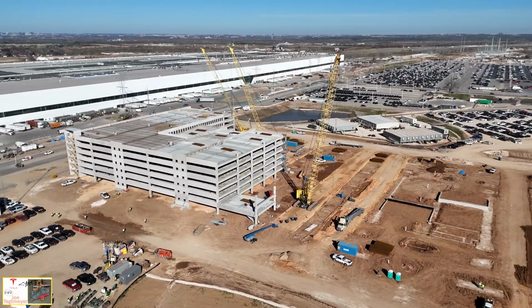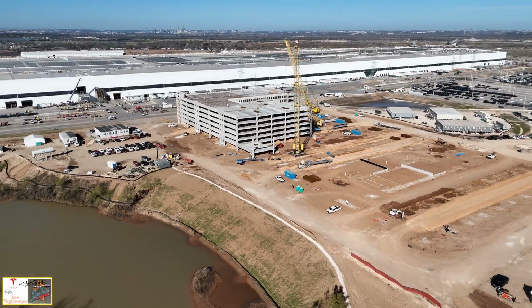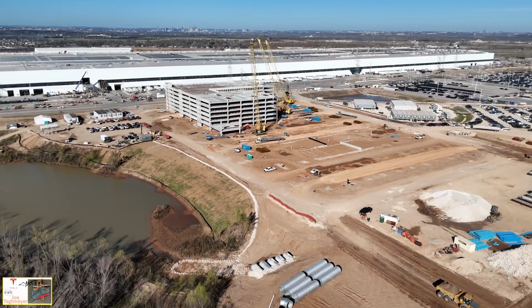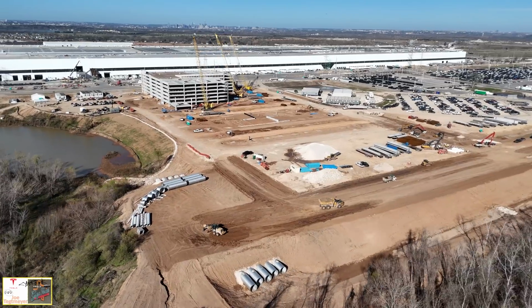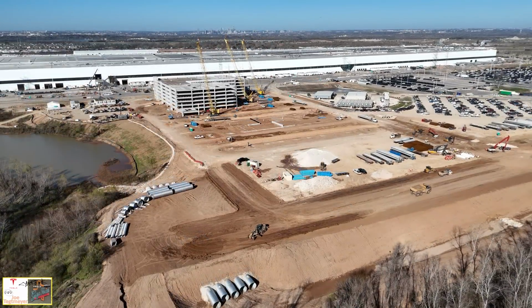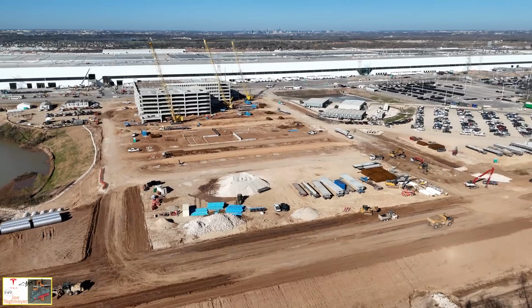Many people have asked, are there any elevators in the design? And the answer is absolutely there are. There's going to be several sets of elevators. It's not just the stairwells. But on the far east side, we can see those corrugated pipes being arranged on the left next to where the road is going to eventually go.